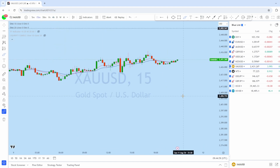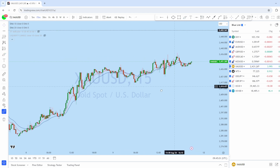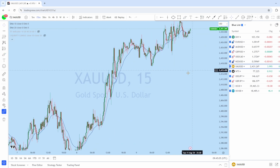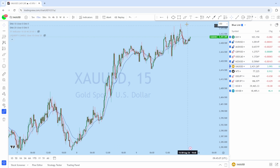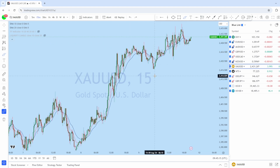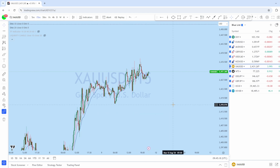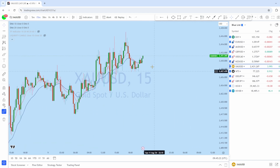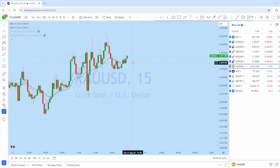If we drop down to the day trading time frame on the 15 minute chart, we can see that this is a very strongly bullish market structure on gold. We can see a bounce, pullback, another bounce, deeper pullback. We can see the market is forming a series of higher highs and higher lows. We'll be waiting for gold to grab a good amount of liquidity.